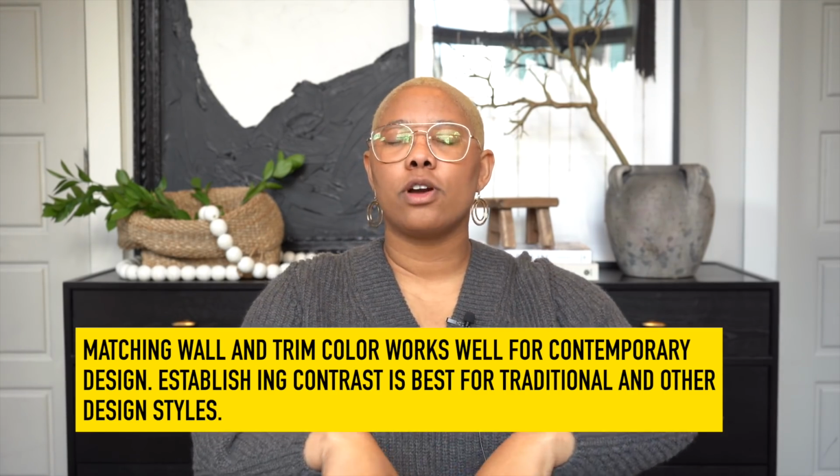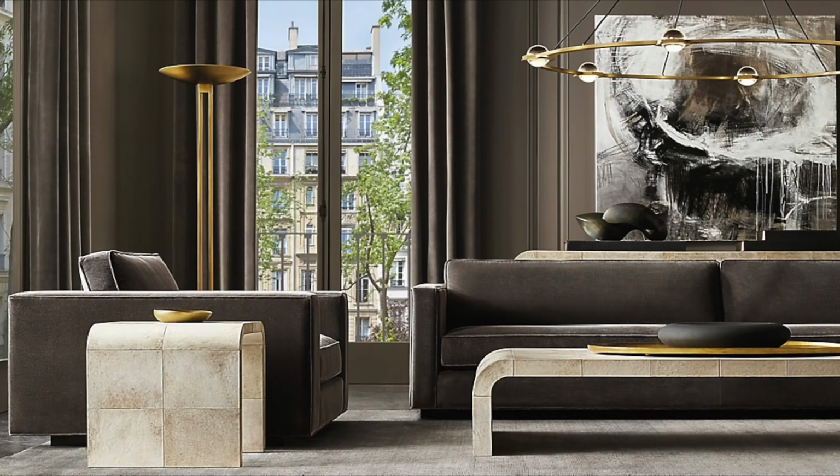Hear me now, if you are a contemporary design person, if you're into the Restoration Hardware modern look, if you're into the CB2 look, keep doing that because it works for your design style. It's all about the cold and the sterile. There's that. But if you're into something a little bit more traditional, or really any other design style, you want to establish that contrast. So how do we do that?